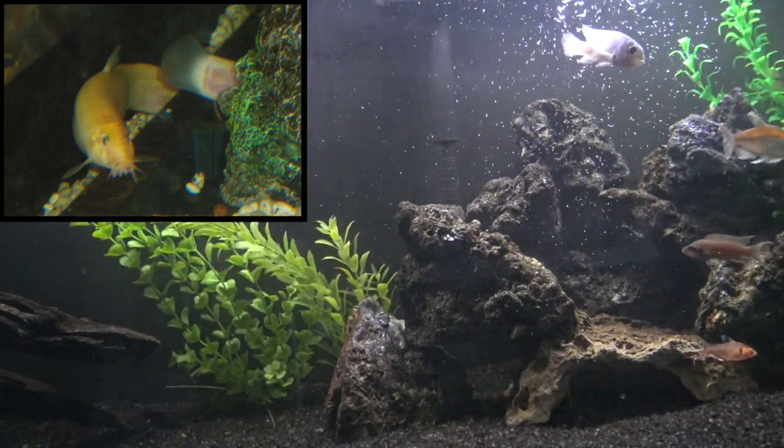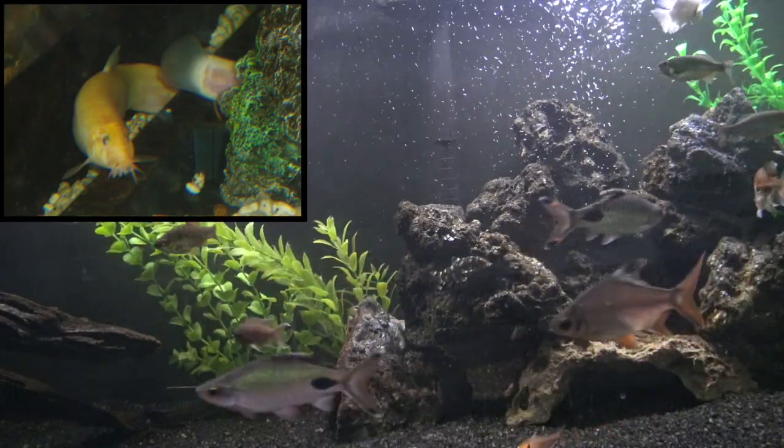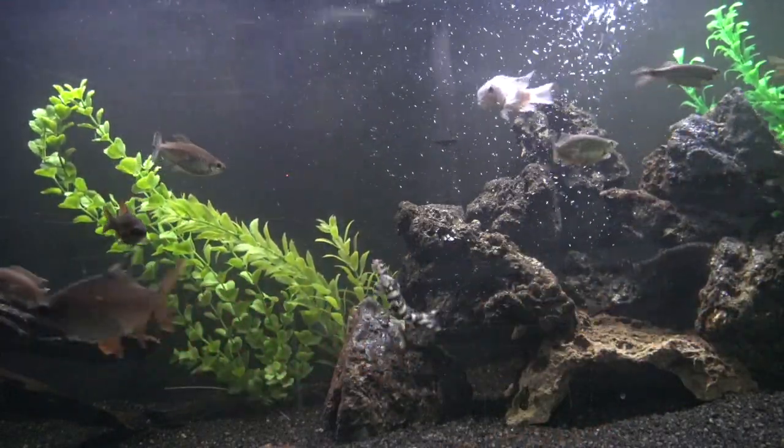They're just really interesting to look at. They look like little snakes. They're really cool. So that was number 9, Botia and Dojo Loaches.